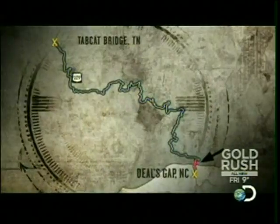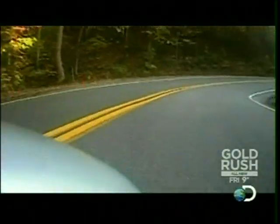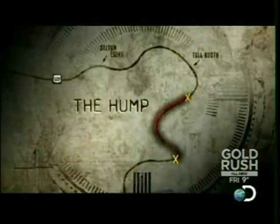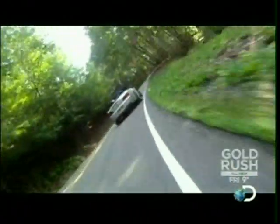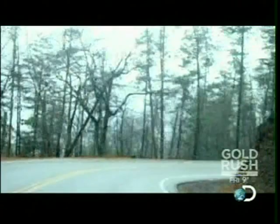Among the most perilous spots, Beginner's End, a devastating hard right that catches many riders by surprise. The Whip, a quick uphill hairpin. And the Hump, also known as Gravity Cavity. The curves just really never stop coming at you. There are very few straights.